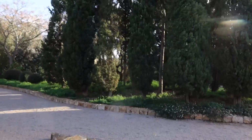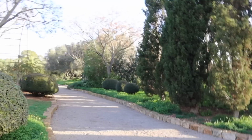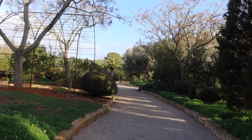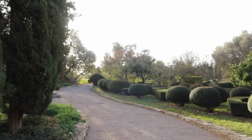Right, we've got to make a decision. Haven't got time to walk around the entire garden. So I think what I may do is leave this side for March, because the roses will be in bloom, and also the roses will hopefully have grown a little bit further up the Poetry Dome. So let's head this way.